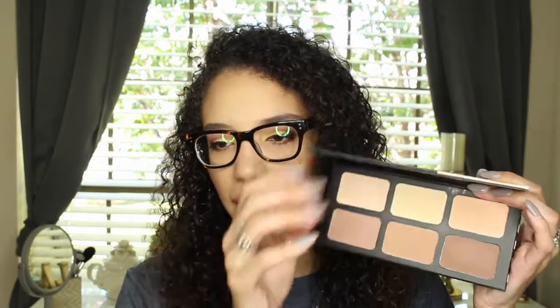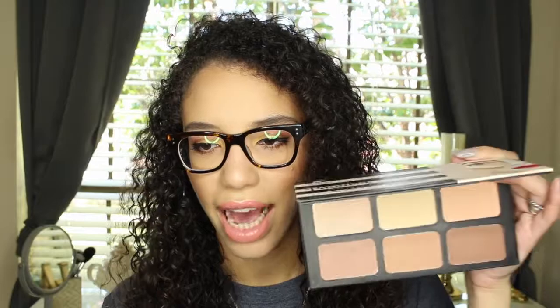Okay, next, this is from the new brand, or it's kind of still new, the Kokie brand at Walmart. This is a powder contour palette. Now there are so many videos out on this comparing it to the Kat Von D Shade and Light. Is it the Shade and Light palette or the Kat Von D's contour palette? I don't own that one, but I can see how it's a dupe because it is so nice.